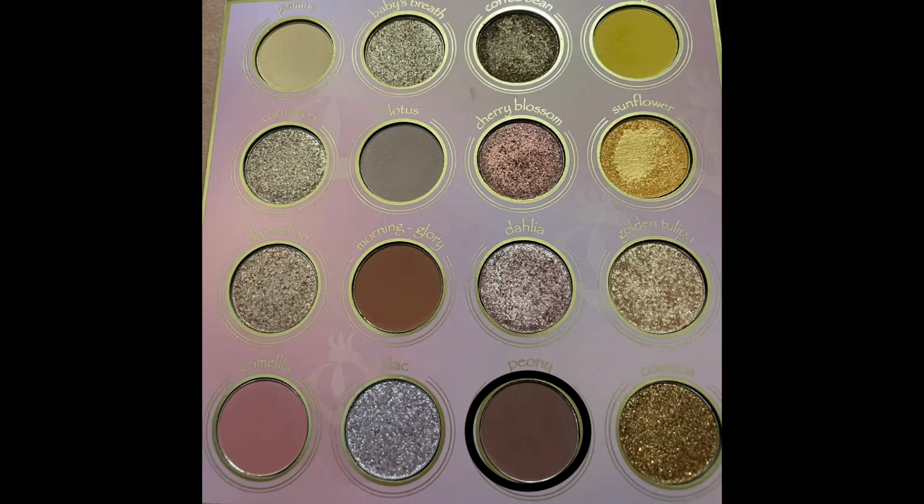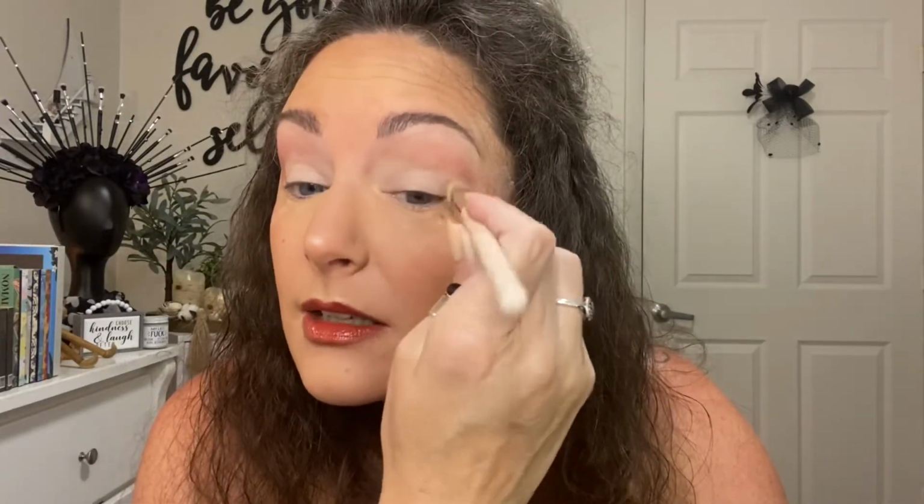I should probably also mention I don't set my eye base as a rule. If you set it, it kind of gives you a lighter application, which, I mean, if that's what you want, it would totally help. I want a bit more. All right, I think that's cute. Using the same brush, I'm gonna dip into the shade Peony and focus that, oh, hold on. Gotta get rid of the creasing before I apply any more shadow to my lids. Otherwise, I'll set the creases, and that is not a cute look.